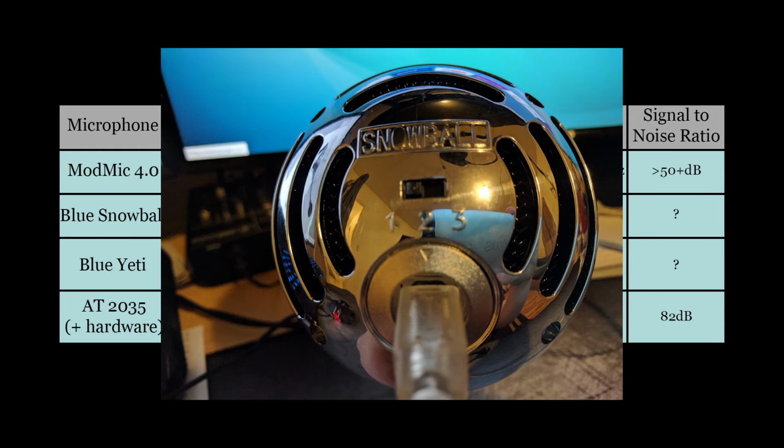The Blue Snowball comes with an adjustable stand and USB cable, and it offers two patterns, cardioid and omni. There's also a setting for a cardioid pattern with a negative 10 decibel pad. The connector to the Snowball is a USB-B, which seems to be a throwback to printers from the 1990s.